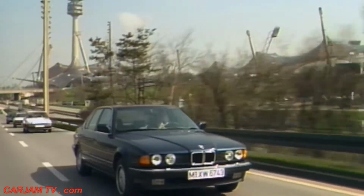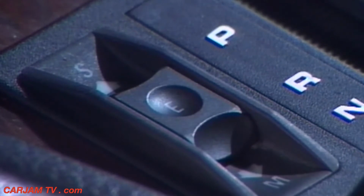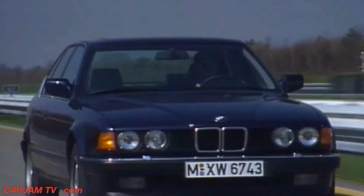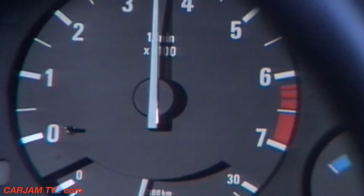The electronically controlled hydraulic 4-speed automatic transmission allows the driver to choose between 3 different programs. The economy program avoids high revs and unnecessary use of low gears. The result is less wear and lower fuel consumption.